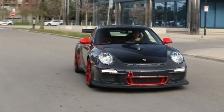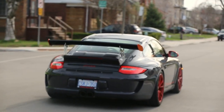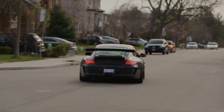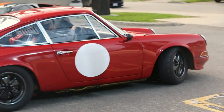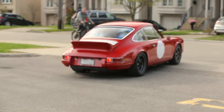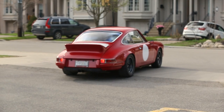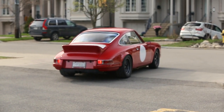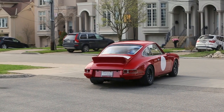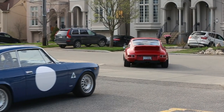Last time we'll ever see the GT3. He's selling it, so it's the last time we'll ever see it, you guys. That is so sick. Now we got the Alfa right behind it, and then we're off in the Murcielago, you guys.